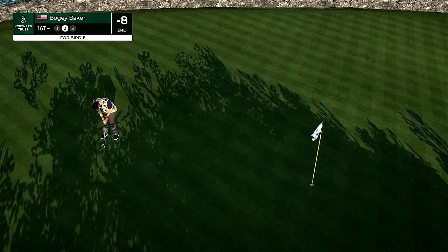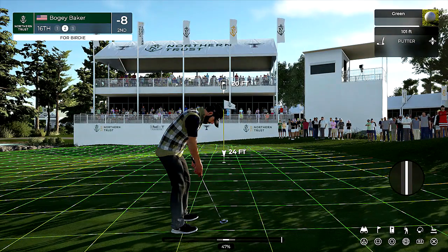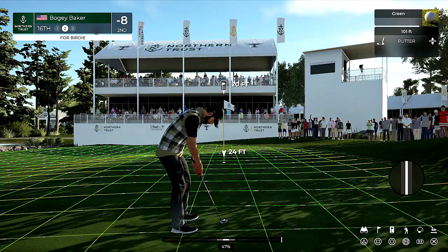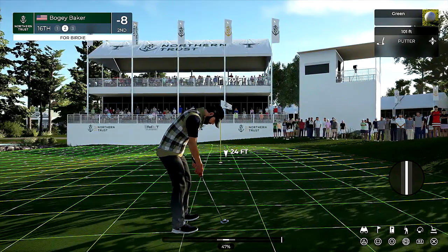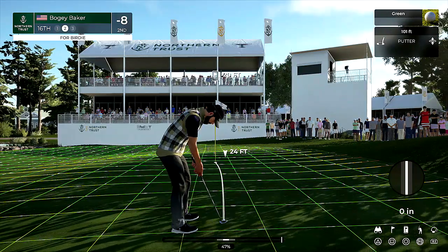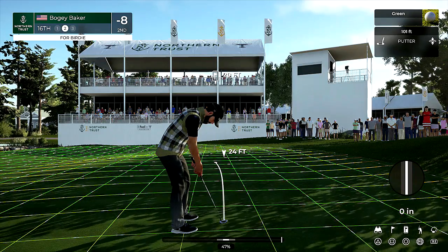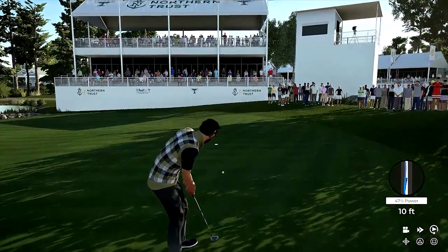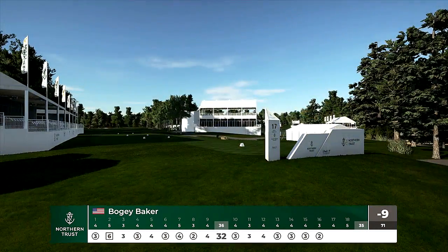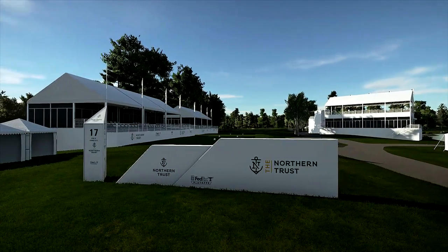Well played. And this is a 20-footer. Big chance here. Now that's a good putt to hole any day of the week. Now at 9 under for the day. Moving up the leaderboard. I like it.